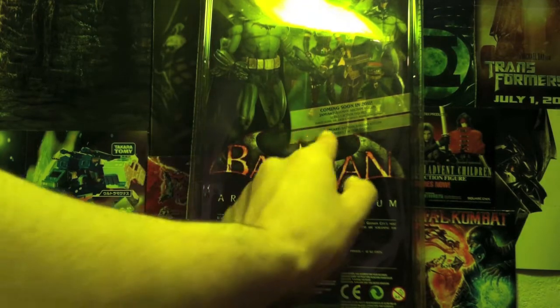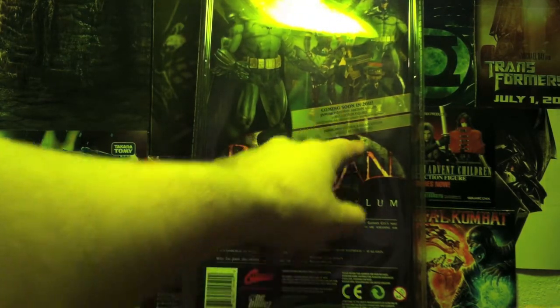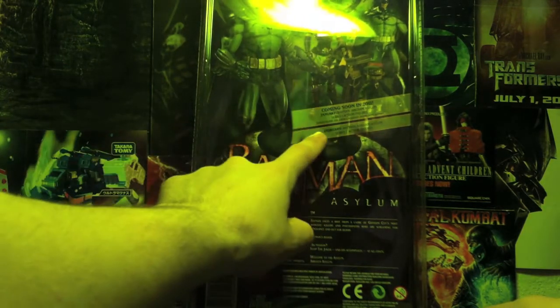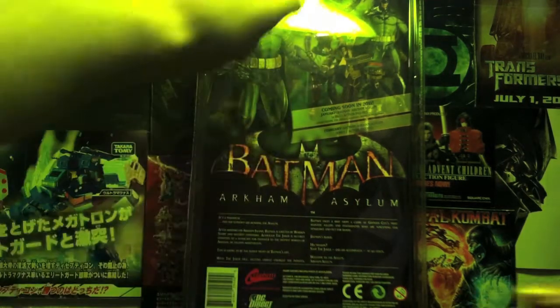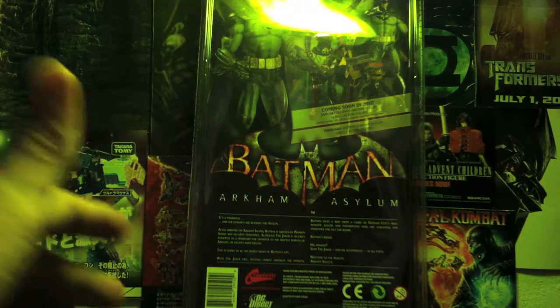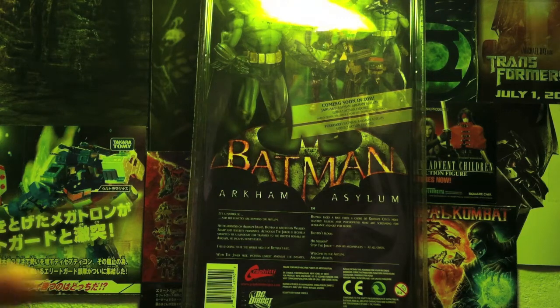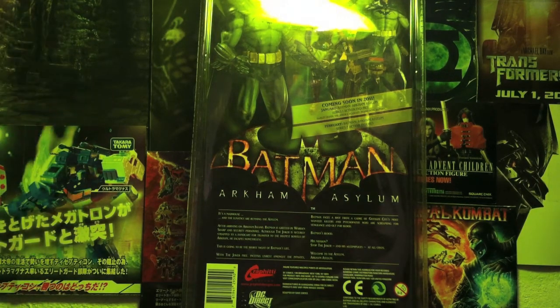There is an interesting thing here. It says, coming soon in 2011, first series, of course, and it says February, Batman Arkham Asylum Series 2. They are liars. They lied. The toys just came out for Series 2. So, yeah, it just depends on how you want to accept what that says.